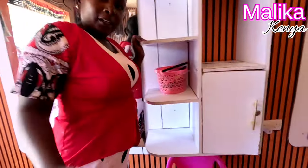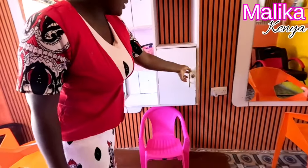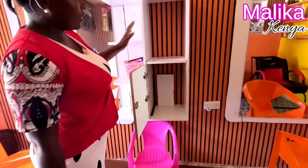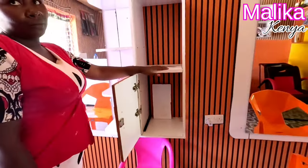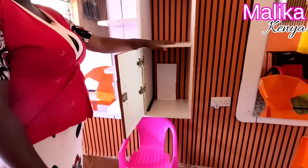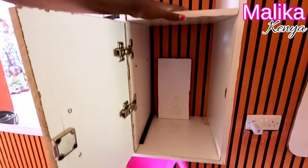Okay, come here still. This is a drawer. We have the first one, the second one. Though guys, the place was just finished yesterday, so we are now cleaning. So you bear with us. You don't say, oh, what is that wood still doing in there? We are just trying to arrange in the meantime.